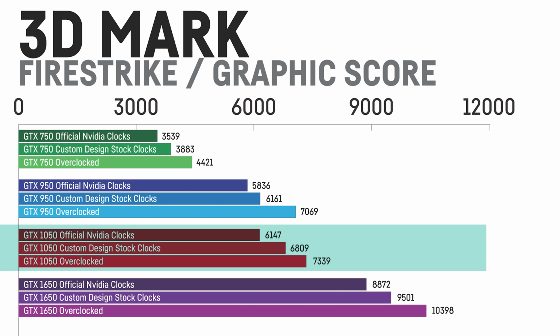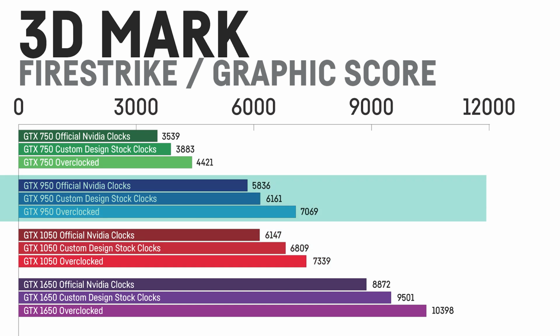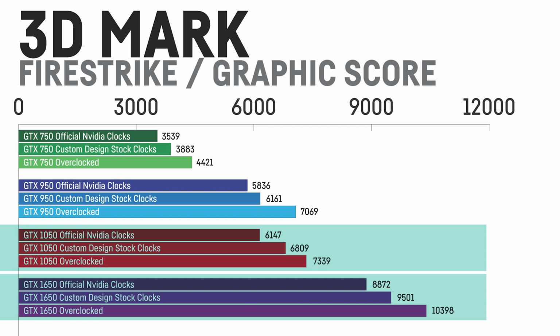And in my opinion, the GTX 950 should always have been called 950 Ti, not least because it's actually pretty close to the GTX 960 in terms of performance. Now comparing the GTX 1050 and the 1650, the gap is actually pretty big once again, despite the fact that both cards use only 75 watts at maximum.